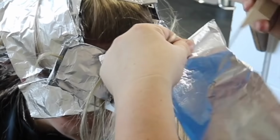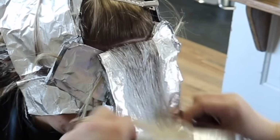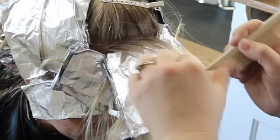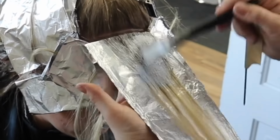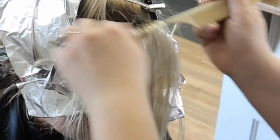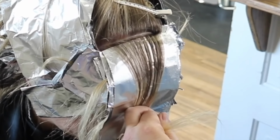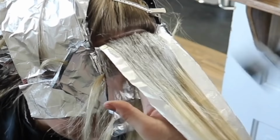The bowl, I did tap her root with 8N and 7P, and then I glazed the rest of her ends with 9NB and 9V. That is all with Shades EQ gloss by Redken. I also added 1/8 ounce of Olaplex to that because it sat for 10 minutes to give her a nice good treatment. She was feeling a little bit dry. It's cold here in Michigan, and that's what it does to our hair. Then afterwards, I did the step 2 from Olaplex, and then did a nice deep conditioner on her, and she was good to go. This is the end result.